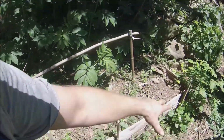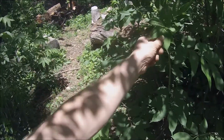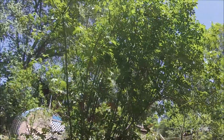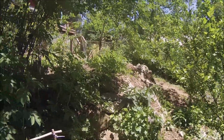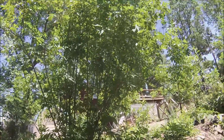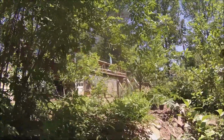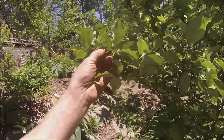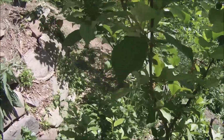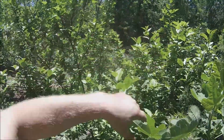These are yellow raspberries, strawberries in the middle. Elderberries are just starting to flower. This is our medicine wheel elderberry. Thank you, Patricia. One of my instructors. These are the gummy berries. They'll get big and turn yellow. They're yummy. This whole bush is loaded with them.